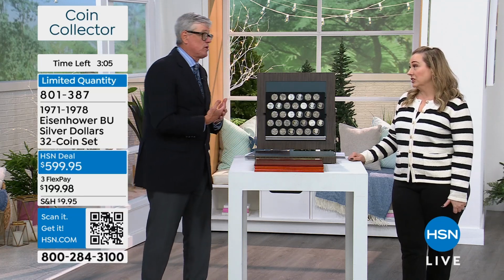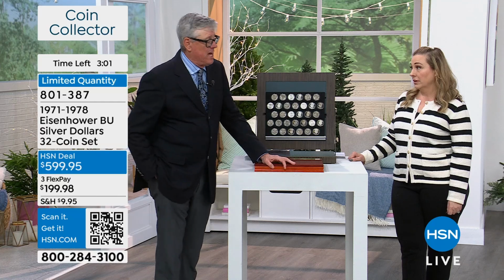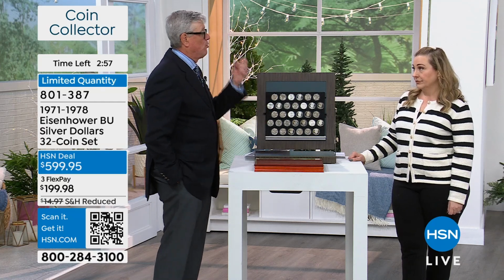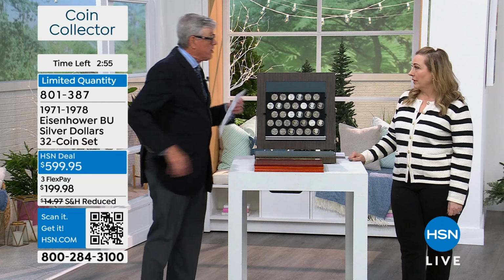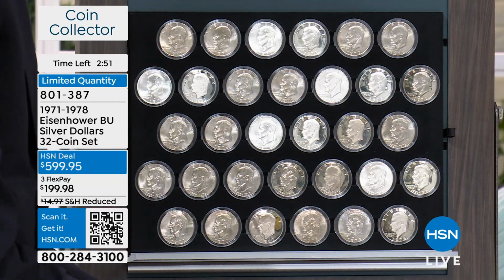So as we get down towards the end of this now, we are down to about 5 dozen of these, and people realize you get the entire set, all 32 coins, for less than $20 a coin. So you're less than $20 a coin for 32 coins. But look at these prices right here.